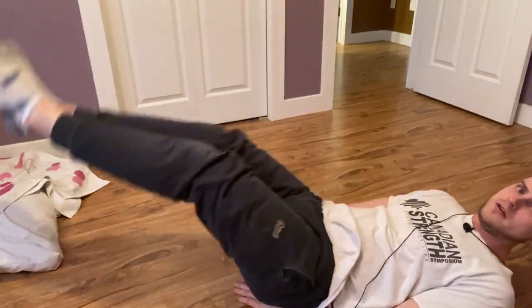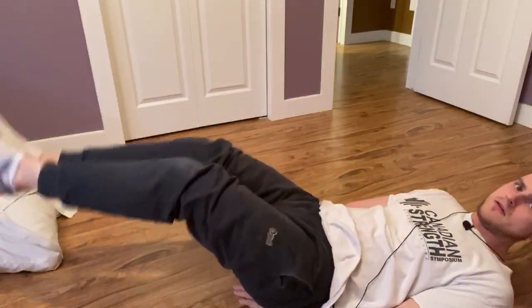So get into this position and 7 reps. 1, 2, 3, 4, 5, 6, and 7. Woo! Whoa, okay, first set done.